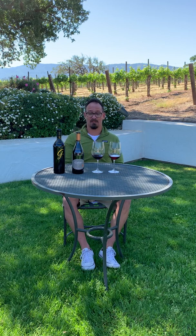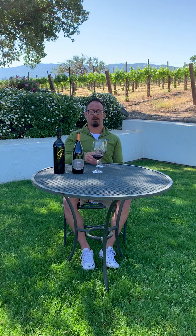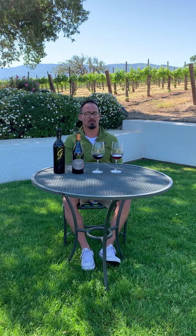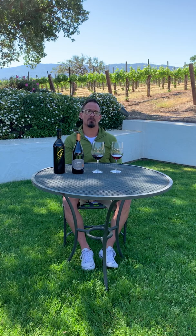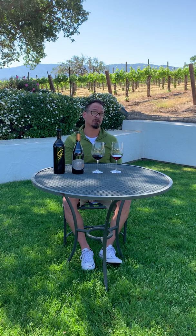So I'll start with the 2018 Estate Pinot Noir. As some of you may know, and some of you may not if you're new to the club, our Pinot Noirs are grown exclusively in the Santa Rita Hills on our two estate vineyards. We have both the southeast corridor, which is the Evans Ranch Vineyard, as well as our northwest corridor, which is the Esperanza Vineyard. We use both of those vineyards to culminate this wine.